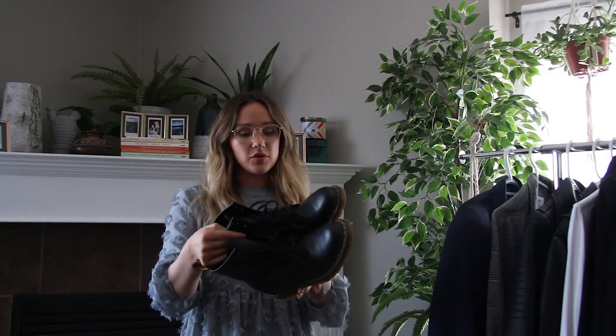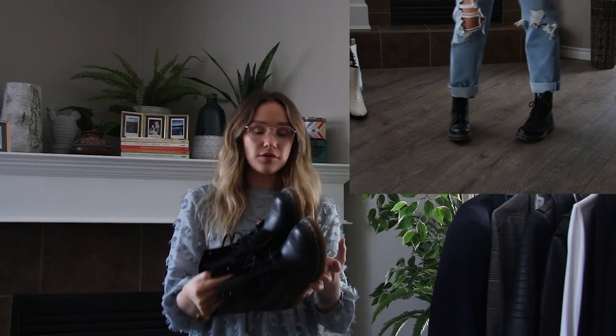Showing you these shoes, I am kind of showing you one color versus the other. However, if I were to only be able to choose one, I would pick black. The other thing would be a different style of boot. So like a combat boot here. I have a pair of Doc Martens that I absolutely love. I wear them all the time.